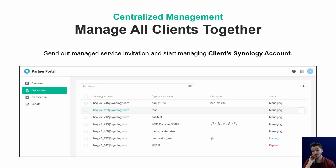Then we move on to the Customers tab. In this tab, you can see a list of all your customers, the organization's name, a small description that you have added, as well as the status of the partnership. Keep in mind that you can manage multiple services in multiple data centers. And as mentioned earlier, your clients have the ability to delegate the management of their services to you.